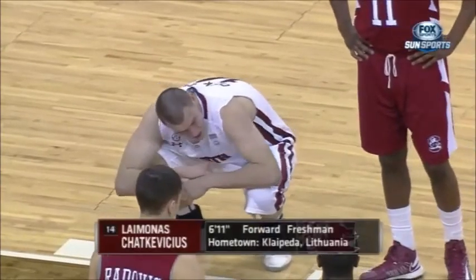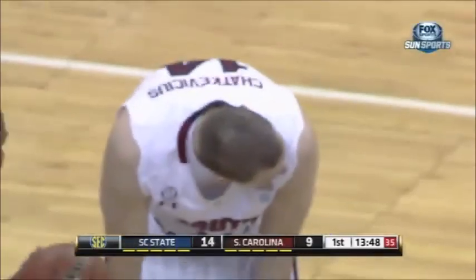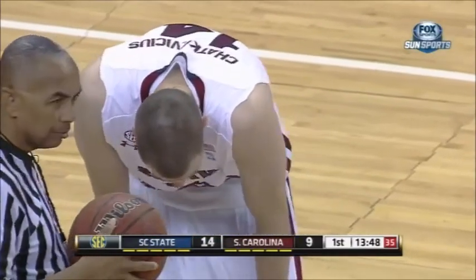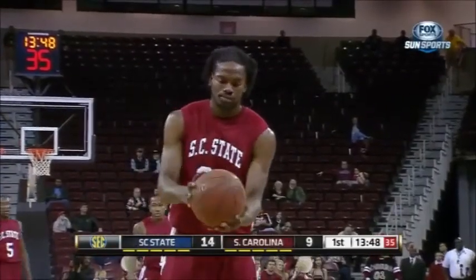Look, he's really hurting. I mean, he's squatting down there for these free throws. He's got 2 shots, but I think he's trying to find some air somewhere, my friend. Tony Green trying to help him out a little bit there, kind of like a good umpire helping a catcher out after he caught a foul ball.